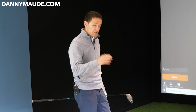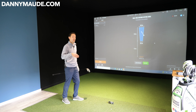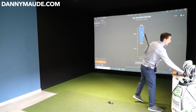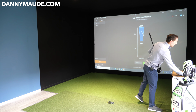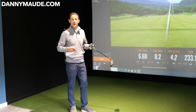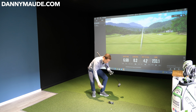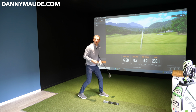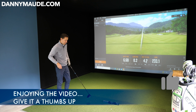Once you're doing that consistently, you're ready now to add the second skill into this process. So let's just turn TrackMan back on. You clearly now don't just want to hit up on the ball, you want to start to develop some way of hitting it nice and straight. So again, you can grab a couple of boxes. I'm going to put them either side here. You can use tee pegs if you're out on the golf course, or just visualize it, whatever it might be.